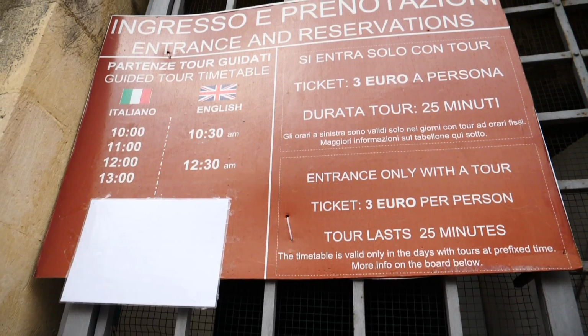The English tours at the moment in the winter season are at 10:30 and 12:30. But that could change. So if you're in the area, maybe just come down, look at the schedule, and pay for your ticket. We bought our tickets about 30 minutes in advance.